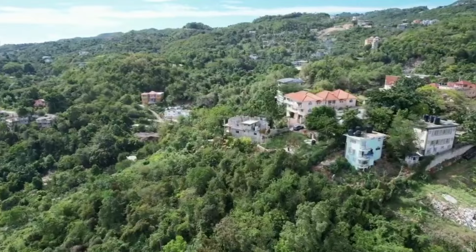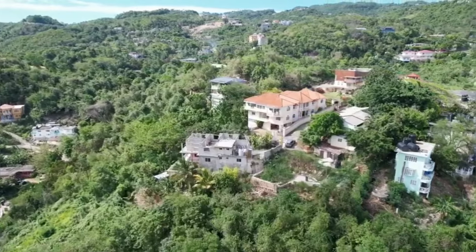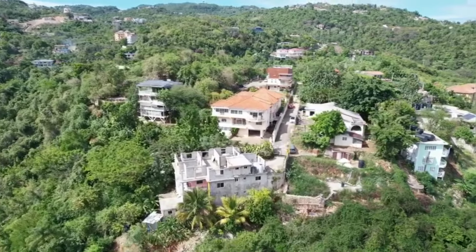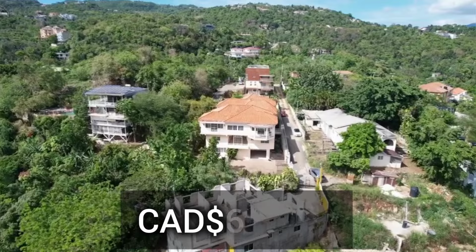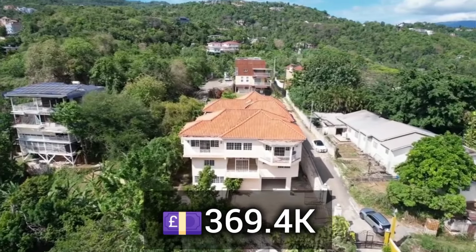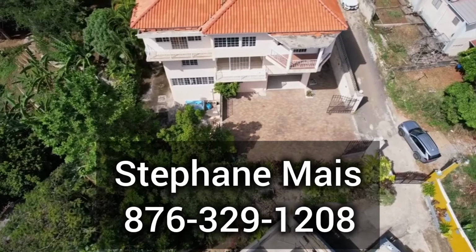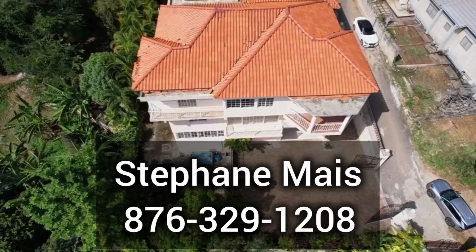The asking price for this house is Jamaican 75 million, US 475.3 thousand, Canadian 680.4 thousand, or 369.4 thousand pounds. To purchase or make an offer, please take a look at your screen, or you may visit the description area below for full details.